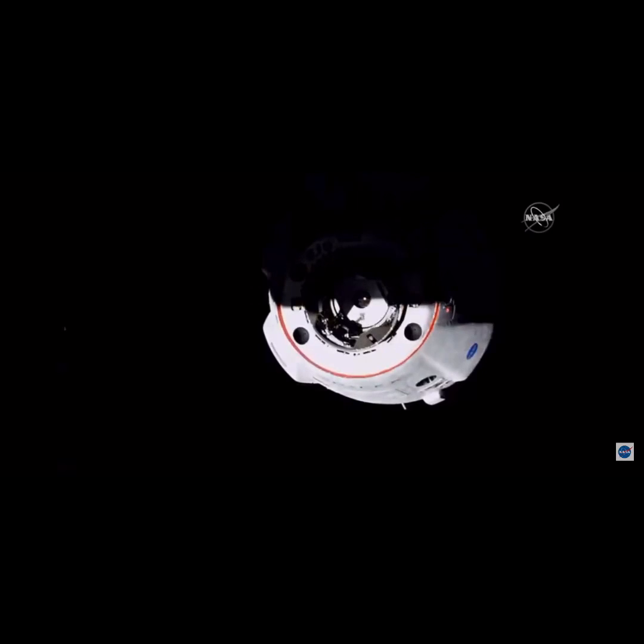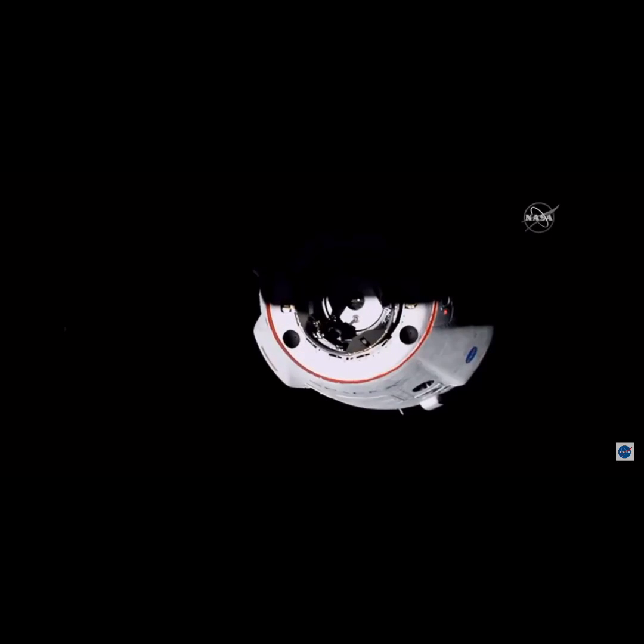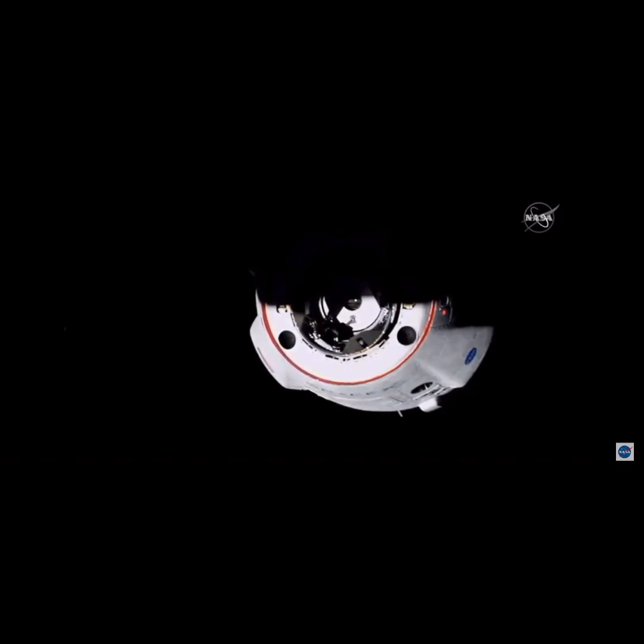Right, we're less than 10 meters away. Again, we're closing at that rate of less than 1/10 of a meter per second. We should be just about 1 minute 45 seconds away from docking.